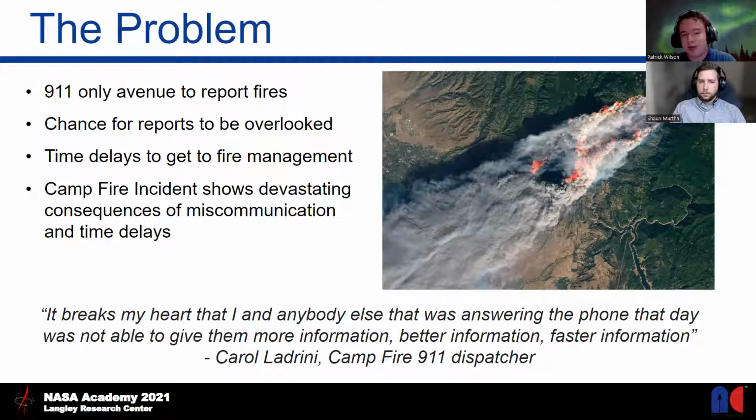The quote on the bottom of the screen is from Carol Ladrini, a 911 dispatcher during the fire, and her sentiments reflect those of everyone involved. A tragedy like this should never happen again. It could be prevented through the faster sharing of information to wildfire management.